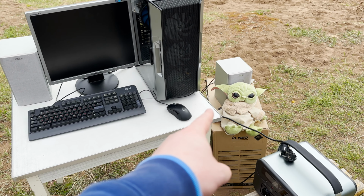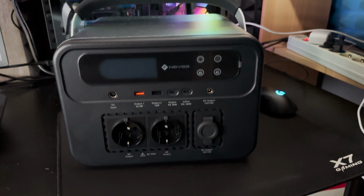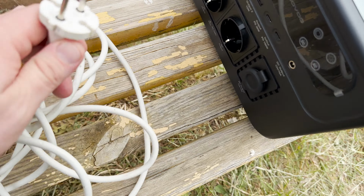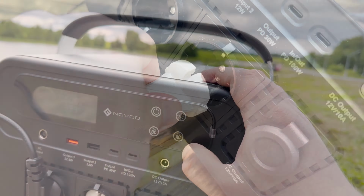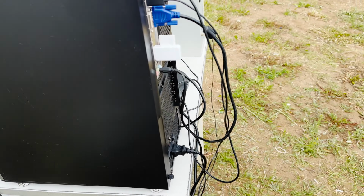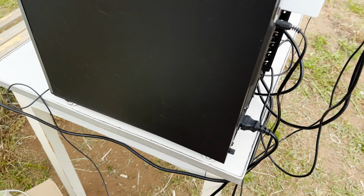As you notice, we have 3 devices which we need to connect to the power station. And the power station has only 2 sockets. What are we gonna do? Yes, we can use a power strip. Okay, now let's turn on the power station. To do it, you need to press here. PC speakers start making strange noises. It happened because of the volume. It was increased to maximum.